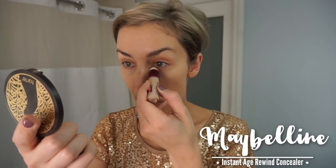For concealer, I'm gonna use the Maybelline Instant Age Rewind. So now I shall apply under the eyes where I would normally go, around the nose, a little bit of the chin, and this little spot. I'm just gonna use my finger to blend it out. That's always my goal with makeup.